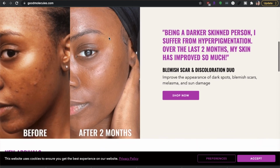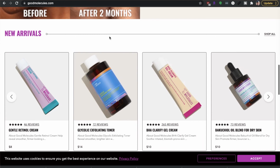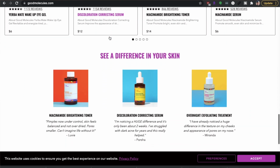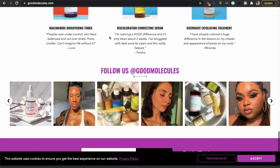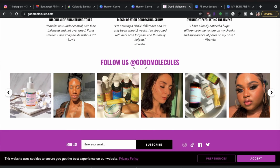So before I get started, I wanted to tell you a little premise of how I found these products. The brand is called Good Molecules. I'll be showing some other brands as well. I just loved how their products were, one, aesthetically pleasing. They're just so cute. And then they were very affordable. Most of all the products are less than $15 a piece. So I want to show you guys what I got.